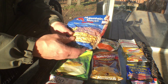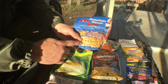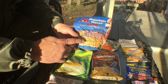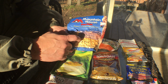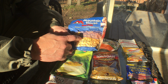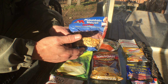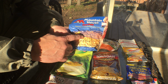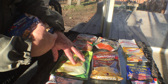Now, of course, you have to mention dehydrated meals. These can be found at Walmart and other retailers. But as you notice, the price, $5.90 for one of these, makes this a little bit more expensive. Now, it's convenient because you're just adding hot water and you're ready to eat, and you don't have to dirty a pan. But the thing is, it's definitely not as cost effective as some of this ready-made stuff that's in the store.